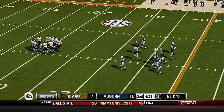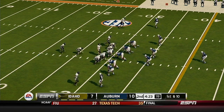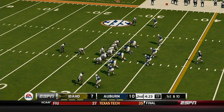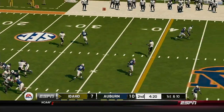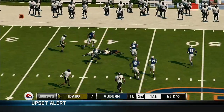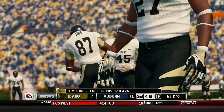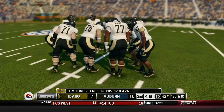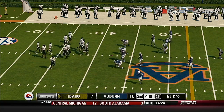With one quarter down, I really haven't seen too much separation between these two squads. Might be neck and neck the whole way. Catches it, and he's looking for more. And they make the stop around the 42-yard line. First down. It's first and 10. Ball on the 42-yard line.